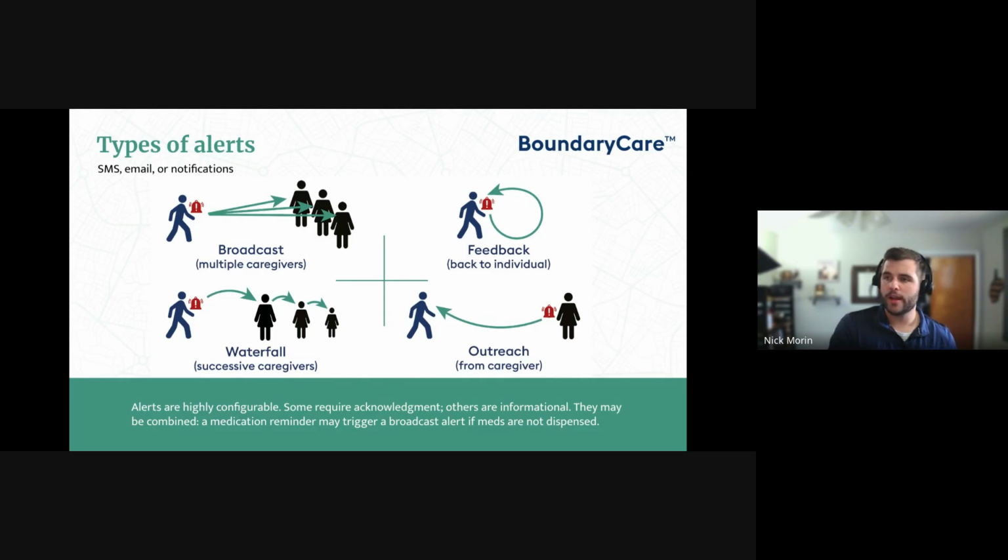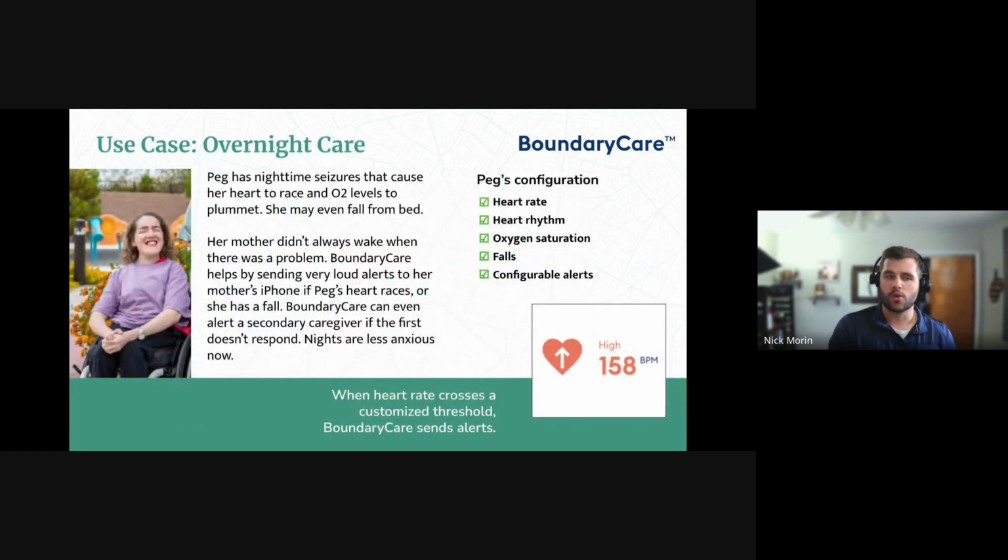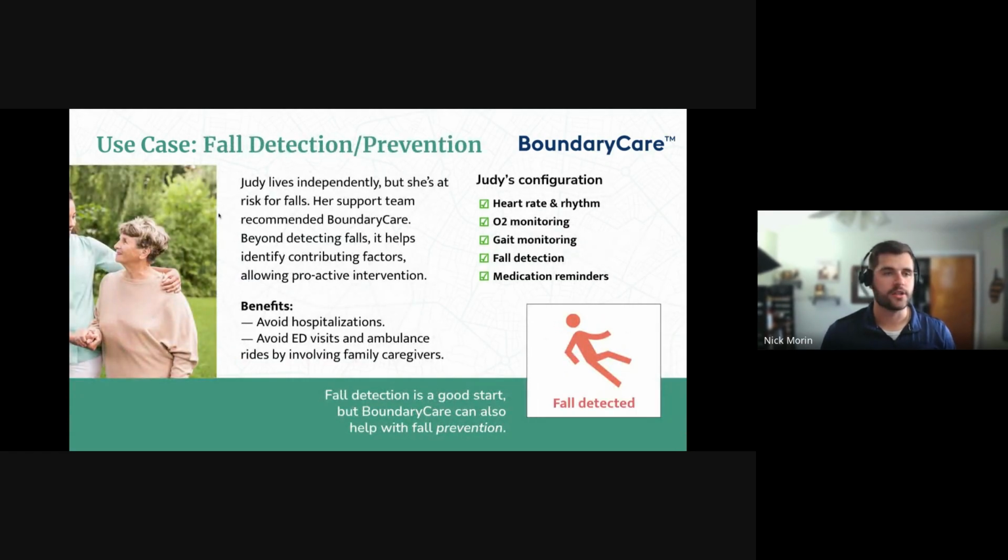All right, so I'm running out of time here. The rest of the slides were more use case specific, talking about specific individuals and a problem that we had seen and what we were able to solve. So I'm not going to go into those. I want to leave a little time for questions, so I'll cut it off here. But if you have any questions about a specific person that you're thinking of, and if we have any experience working with that type of person, please let me know, and I can walk you through some of these use cases: behavioral support, overnight care, and fall detection. So I'll end it there because I want to make sure I leave time for questions.